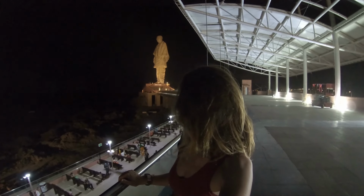Okay, so that was the light show, and even though I don't understand Hindi at all, because I'd spent some time in the museum today learning about Sardar Patel's life, I was able to follow along a fair bit with the pictures to understand his life story that was being told. So regardless of what language you speak, it's definitely worth going to the museum and then sticking around for the light show. Really well done. Yeah, I definitely recommend this. I hope you enjoyed it.